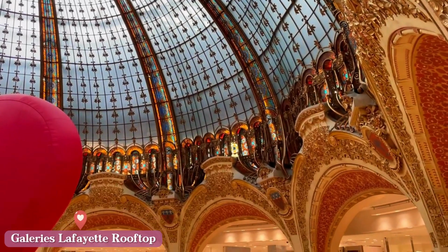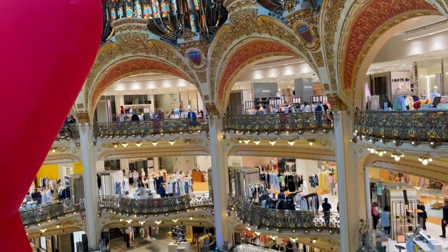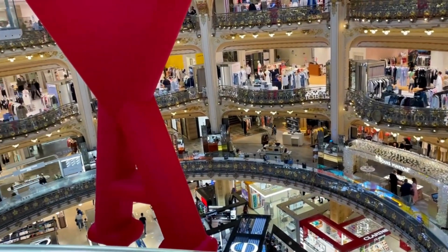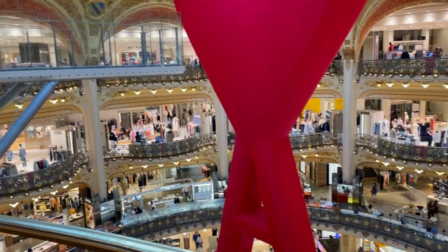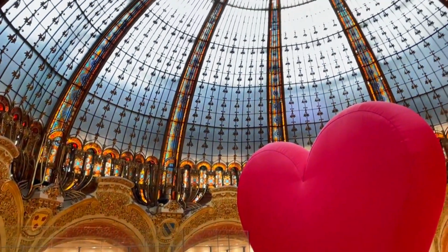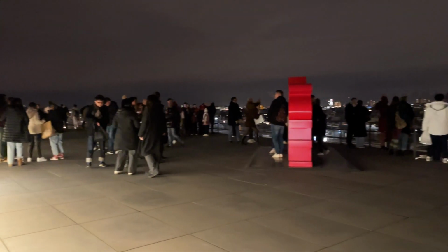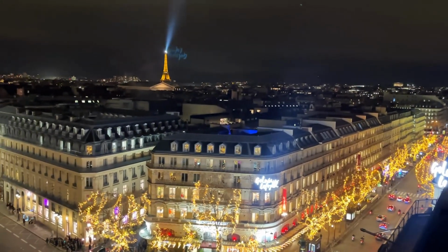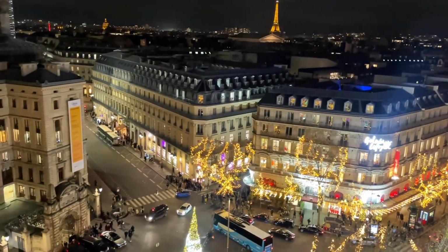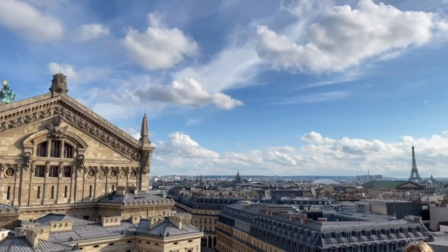If you love shopping or even window shopping, you've probably already heard of Galeries Lafayette. This department store sells everything from luxury perfumes, handbags, jewelry, and so much more. As you'd imagine, shopping here is so expensive, but one free activity you can't miss is the view of the Iron Lady from the rooftop terrace on the 7th floor. You also get a nice view of the Paris Opera, Invalides, and Notre Dame Cathedral.